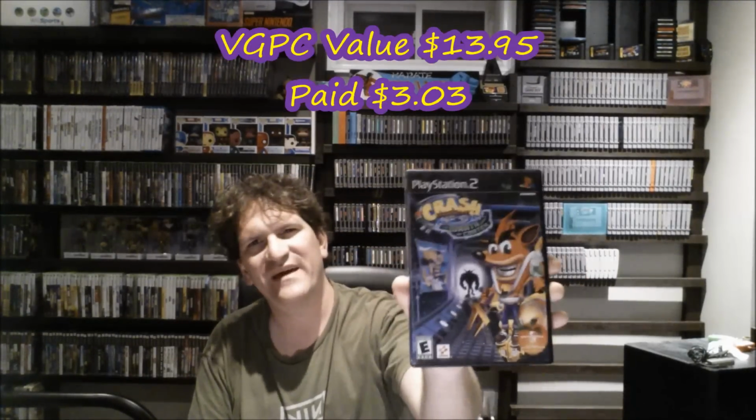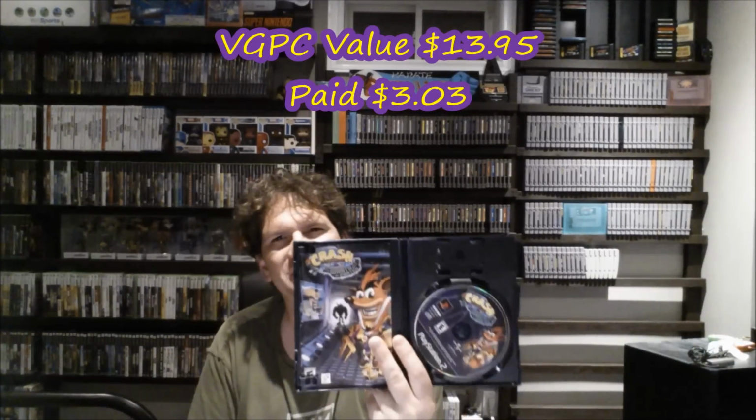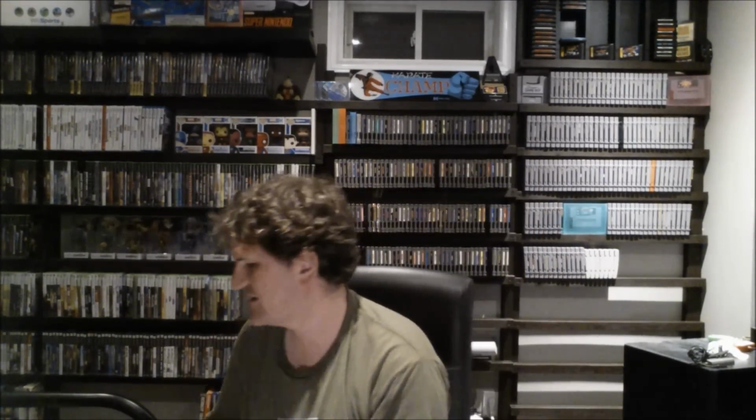This one here was three, and it's Crash Bandicoot, Wrath of Cortex. This is total trade fodder for me because I already have this game. But still a decent find, I think, for $3. And the disc on it's in pretty decent shape, actually. It's not too bad. Maybe a few small scuffs on there, but nothing major. And, you know, pretty good find, I think.